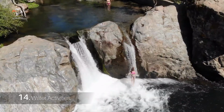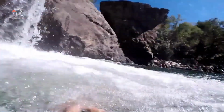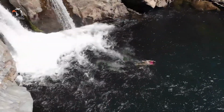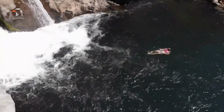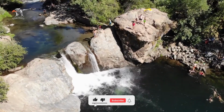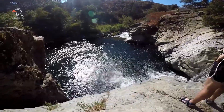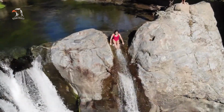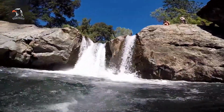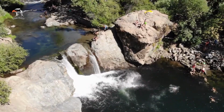Attraction 14. Water activities. Three types of water activities are allowed in Yosemite National Park. First, swimming. Besides the outdoor pools available to the public during summer at Curry Village and Yosemite Valley Lodge, swimming is generally permitted in all bodies of water in the park. There are some exceptions, however, where swimming is prohibited. Check out the Yosemite Park website to know prohibited places and other information. Site link given below in description.